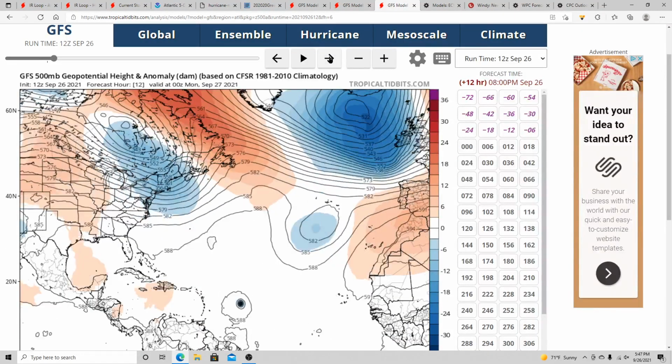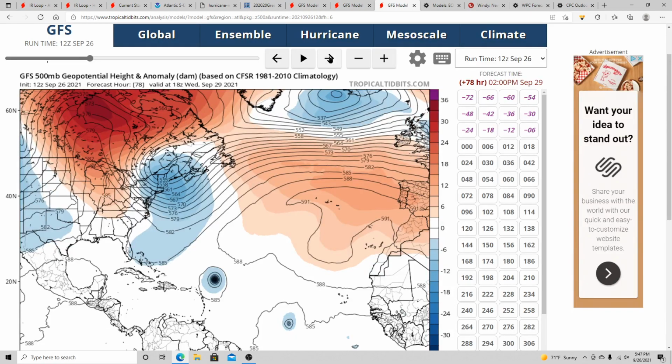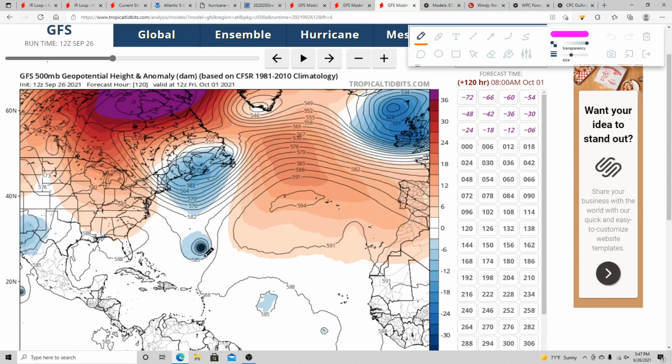So your blues is where your low pressure is going to be, or your troughs. The red colors, that's where your ridge is going to be. And you do see here's Sam right here, continuing to move up to the northeast. You can see here, it's going to try to make a run at where there's a little cut in the ridge here between two ridges. You've got the Bermuda High right here, and then there's a Canadian High up here.